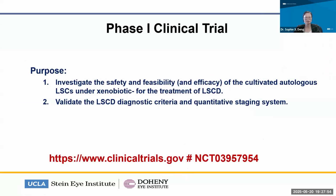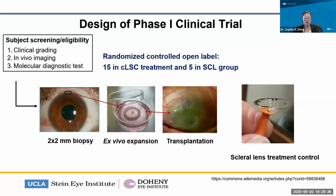Currently, we are running a phase 1 clinical trial, which investigates the safety and feasibility of these neo-cultivated autologous limbal stem cells under xeno-free and filter-free conditions to treat limbal stem cell deficiency. In addition, this trial aims to validate the limbal stem cell deficiency diagnostic criteria and quantitative staging system that we developed. As required by the FDA, this trial is a randomized, controlled, open-label study. There are 15 eyes in the stem cell treatment group and 5 eyes in the scleral lens treatment group, as shown here.